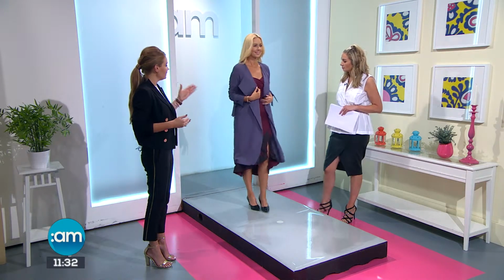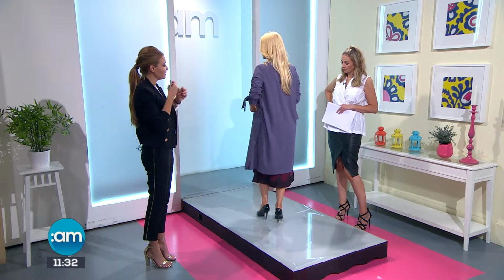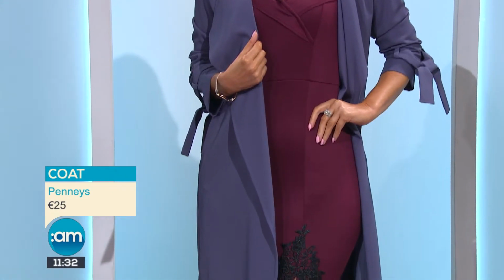Exactly. So this is an evening elegant look. The reason we've put this in is that the fabrics are very light so that they will fold up nicely and they won't take up much space in a suitcase. This piece here, again, even the jacket over it, could be worn so easily with a white t-shirt and a pair of jeans as well. So there's a lot of mix and match options in that.